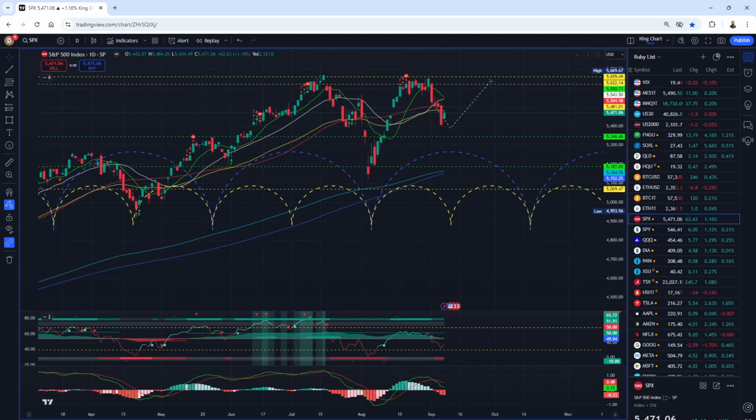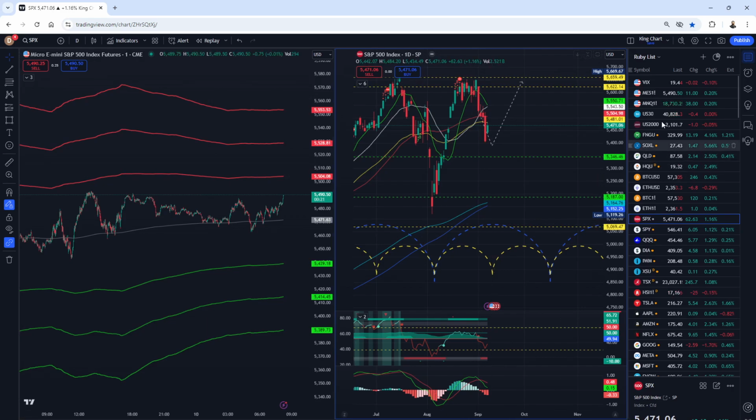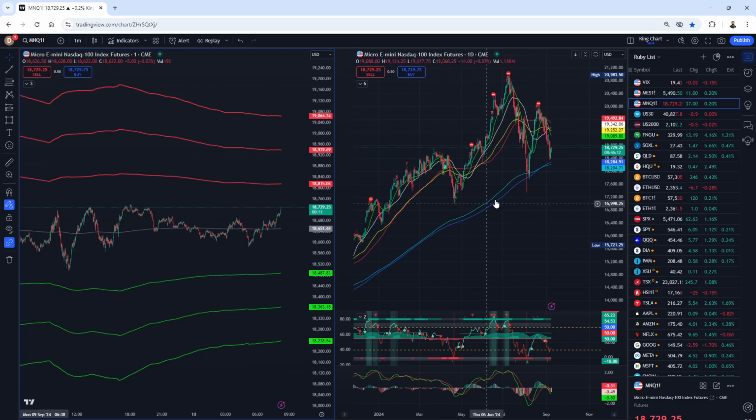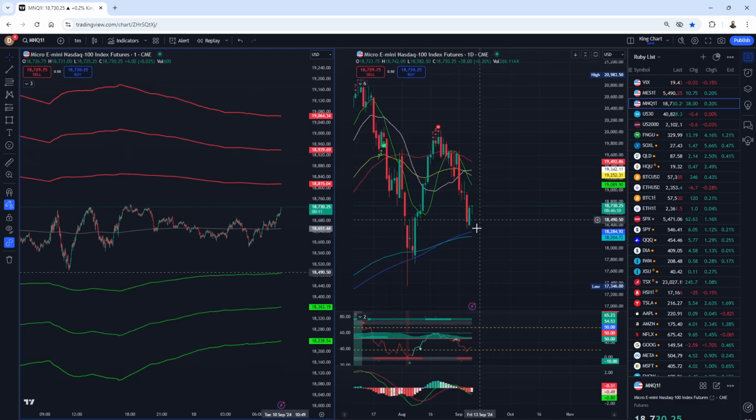All right, so that's what I'm looking for. And right now we're going towards the sell zone. And MNQ Nasdaq, same thing here, bouncing off this 200 EMA SMA, so looking very good.